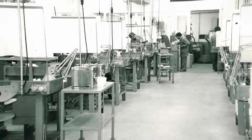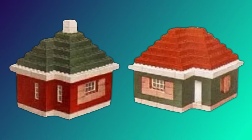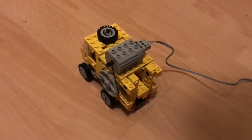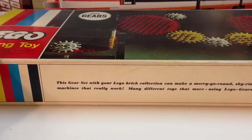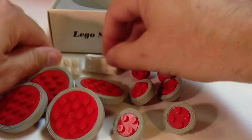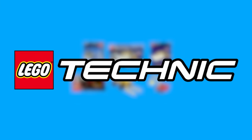Let's get into it. In case you didn't know, LEGO was founded all the way back in 1932, but the first LEGO set with actual bricks wasn't released until 1949. So the big question here is, when did LEGO Technic make its way into the picture? Well, the answer is 1965. This is the 001 Gears set, and even though nobody knew it at the time, this singular LEGO set was the pioneer for the Technic line as a whole.